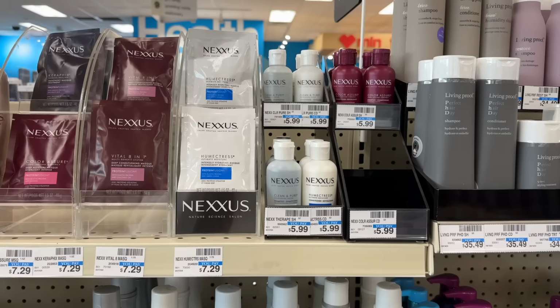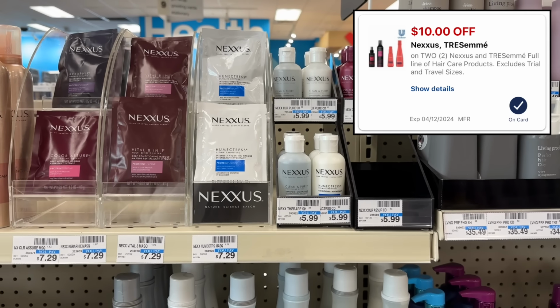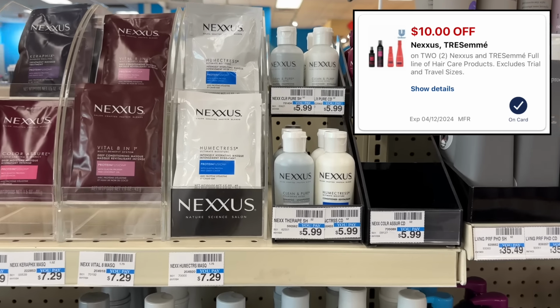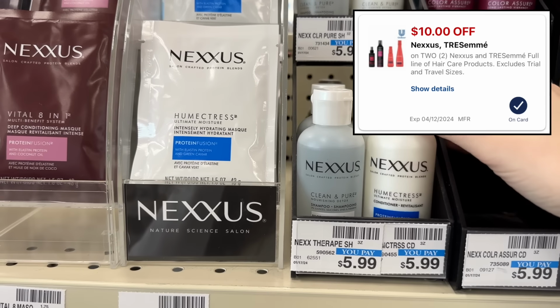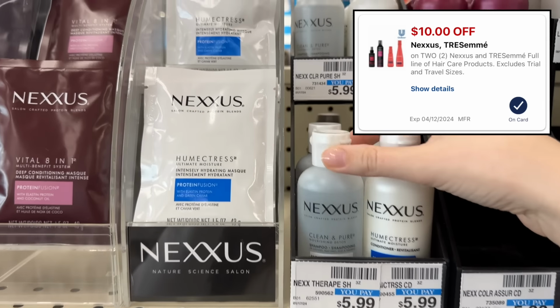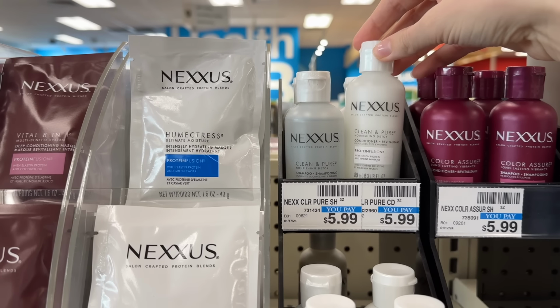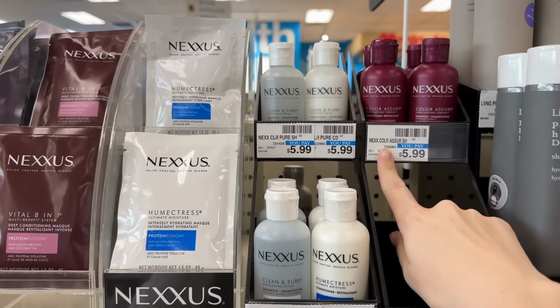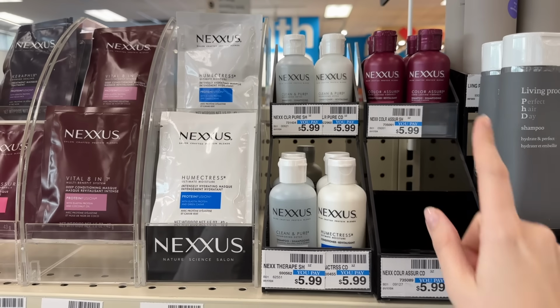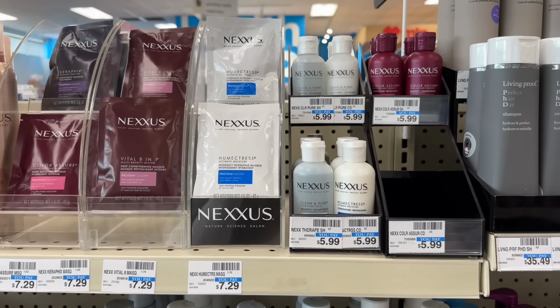If you didn't use your $10 off 2 Nexus or Tresemme digital coupon last week, you can still grab the Nexus Pure and Clean travel size shampoos or conditioners. At my store, they're $5.99 each. Also attaching to that digital coupon is the Humectress conditioner. After that $10 off 2 comes off, you'd end up paying just 99 cents each for 2 of them. Again, make sure you're only grabbing the white bottles because the red color ones are not attaching to the digital.